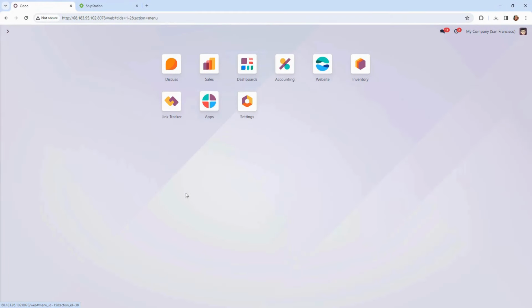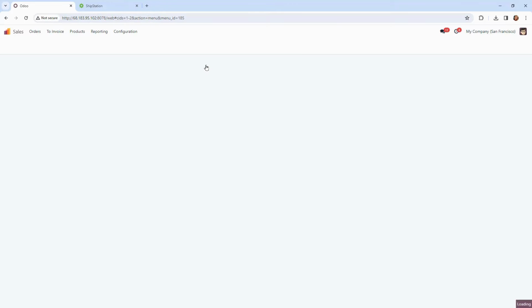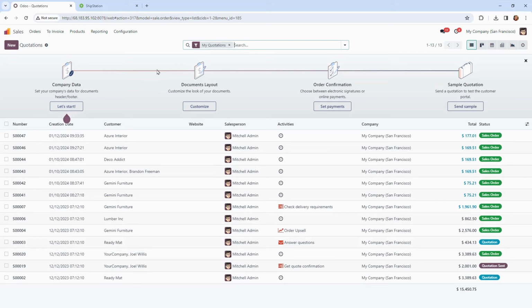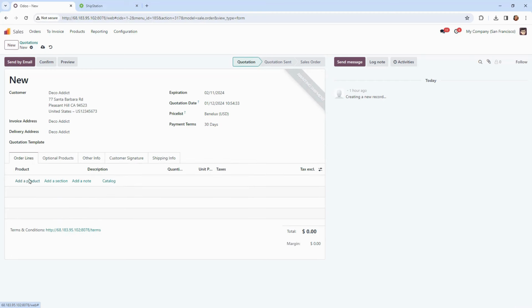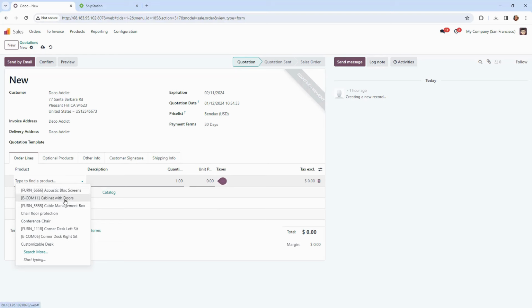We'll begin by creating a sales order for our customer. If you're using a third party for e-commerce, think Amazon, Shopify, eBay, the dynamic two-way connection allows for orders to be directly imported into Odoo and prevent any manual data entry, eliminating the potential for errors and duplications.